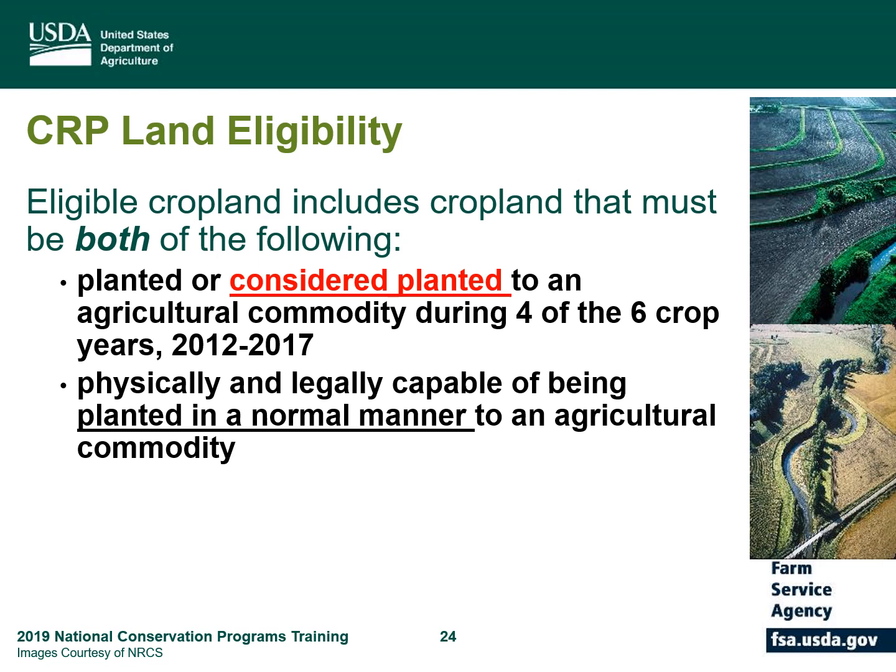CRP land eligibility. Eligible cropland includes cropland that must be both of the following. It has to be planted or considered planted to an ag commodity during four of the six crop years. Currently, we're looking at 2012 through 2017 in this farm bill. Physically and legally capable of being planted in a normal manner to an ag commodity. So cropland has to meet both of those definitions in order to be eligible for CRP.